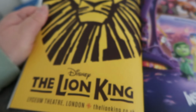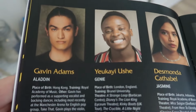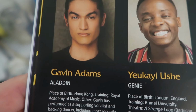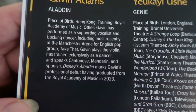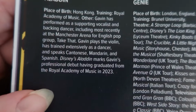It then says here, the performance lasts approximately 2 hours and 30 minutes, including a 20-minute interval. I then have an advert for The Lion King in London. An advert for Inside Out 2, which is at cinemas from June 14th. And then we have the cast biographies. I'm not going to go through everyone's, I'm just going to go through the main cast. So we have Gavin Adams playing Aladdin. And it says that Disney's Aladdin is Gavin's professional debut, having graduated from the Royal Academy of Music in 2023.